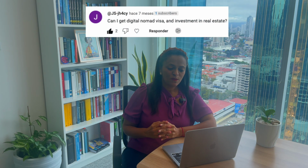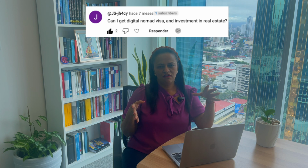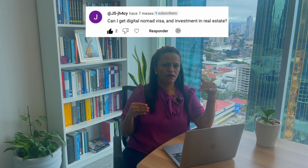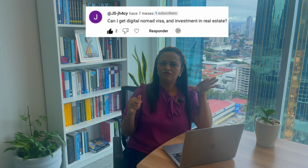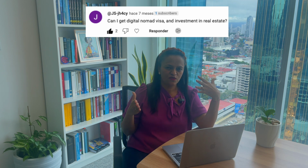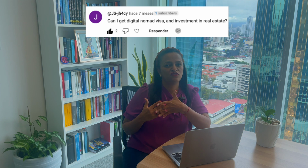Can I get a digital nomad visa and invest in real estate? The digital nomad visa is granted only for 9 months, and then you can extend that period for another 9 months by basically doing everything again. So this is a visa that is recommended for someone who just wants to stay in Panama for a few months, basically. And during that time, you can invest in real estate if you want to. You can actually invest in real estate if you are not a resident or if you are under a tourist visa. There are no restrictions on that.